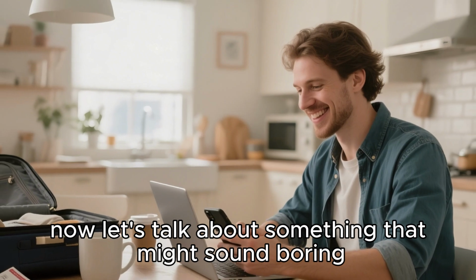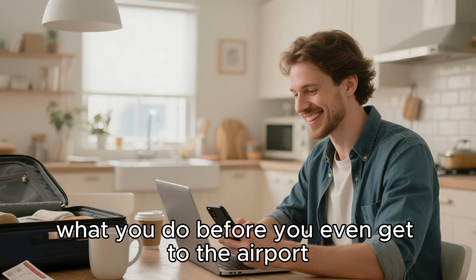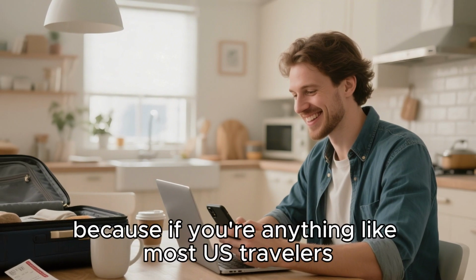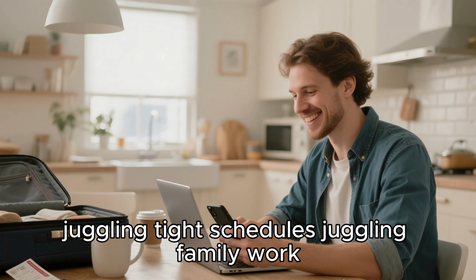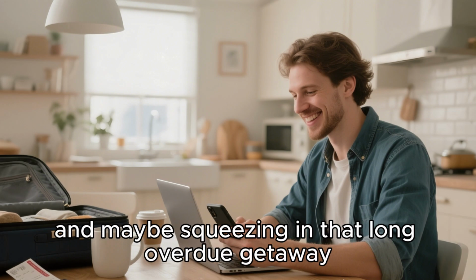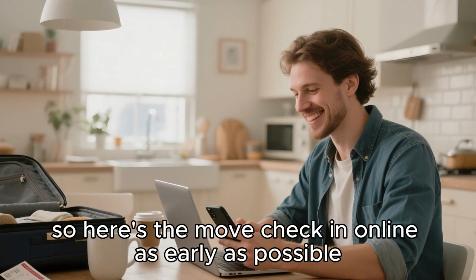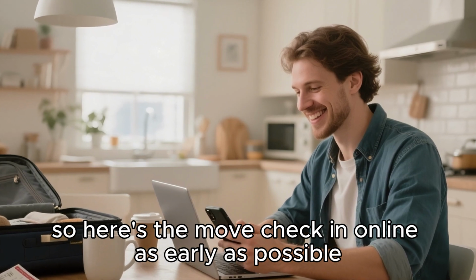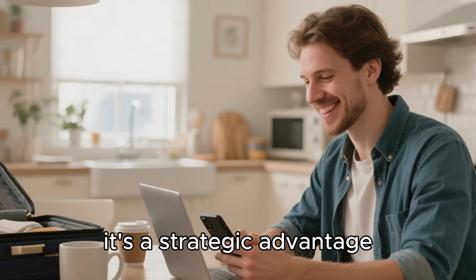Now let's talk about something that might sound boring, but makes a huge difference: what you do before you even get to the airport. Because if you're anything like most US travelers, juggling tight schedules, family, work, and maybe squeezing in that long-overdue getaway, you don't have time for surprises at check-in. So here's the move. Check in online as early as possible. It's not just a convenience, it's a strategic advantage.